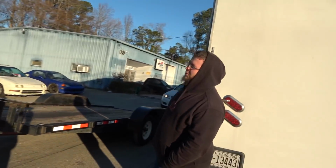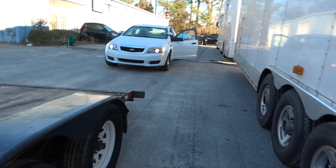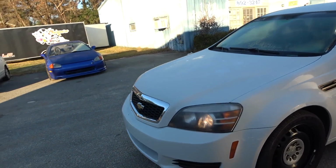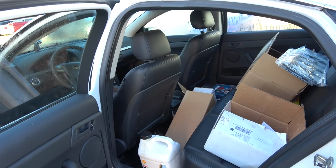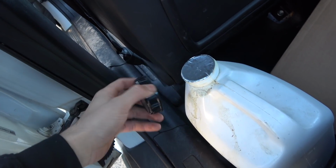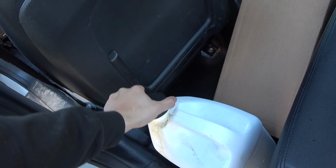I hear you. So we're going to load up on Phil's sketchy trailer, strap the car down. I'll walk over here and tell you guys what I got going on real quick. It's running all right. It's running kind of smooth right now. Whoa, hold on. I thought this was new. What do we got? Oh, it is new. We're good. All right. I panicked right there. You guys heard me panic. That was my panic voice.